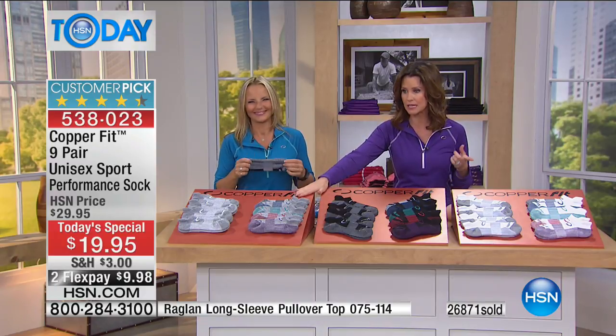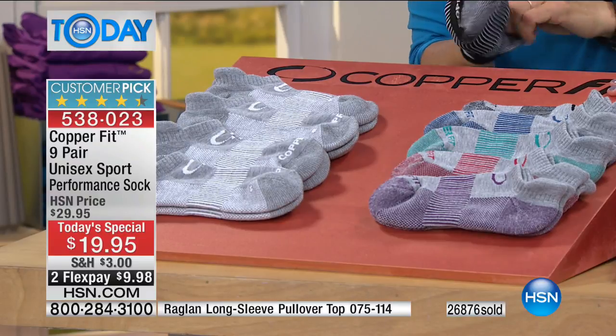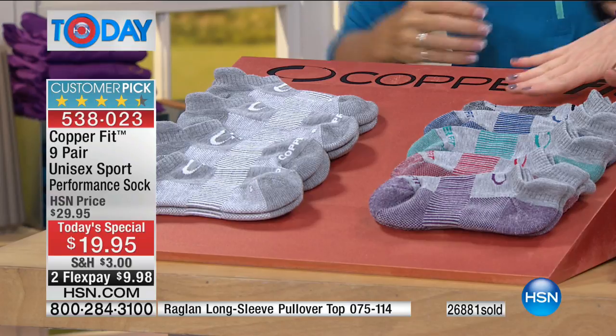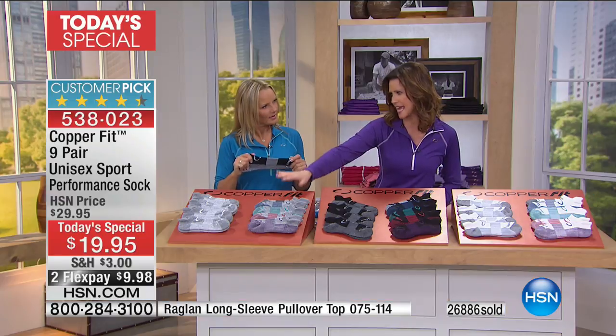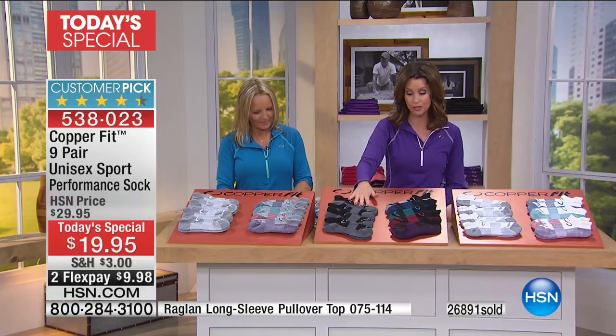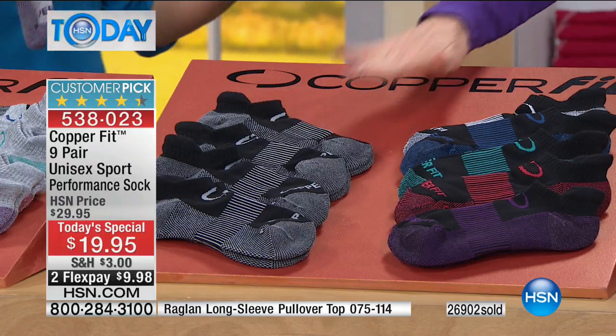That gray is going to be the first to go. Already, you see, what are we at? 26,800 sold, and you can see that counter going quickly. Gray is going to be the first to go because it's hard to find good gray socks, that perfect color, great cushion. Black, the really beautiful black, and they stay that gorgeous, that solid. They're not going to fade.